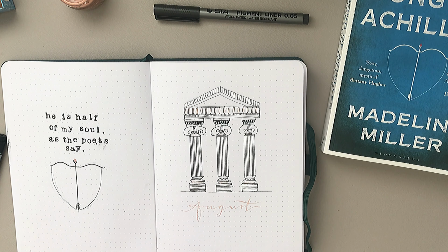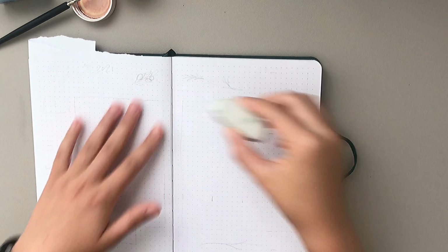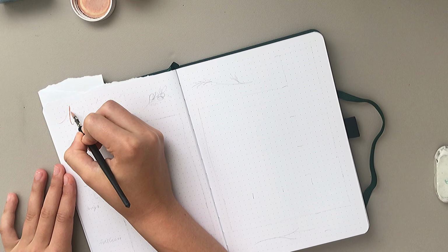I thought that was so cute, and the meaning is just, I love that book so much. I feel like if you haven't read it already, I couldn't recommend it more. Anyways, moving on to the calendar page, I pretty much kept this the same as I do every other one.